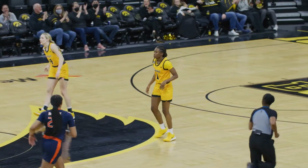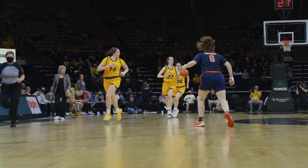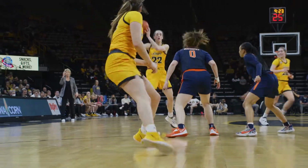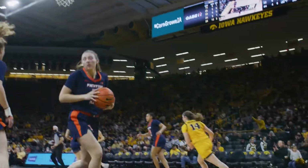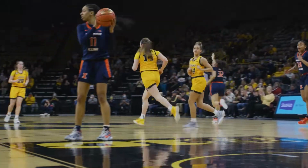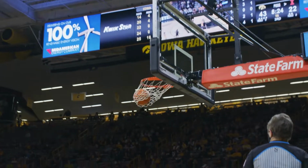Tomi Taiwo with 14. I think for us it's getting stops on defense, because our transition offense is our best offense, and I can really feel it when we're getting stops on defense and we rebound and outlet the ball like we do. It's just so hard to guard in transition. I think our transition offense is the best in the country. That's what I think, and I just think it's so hard to guard. I think that's what really is when we have our spurts, is when that's really flowing.